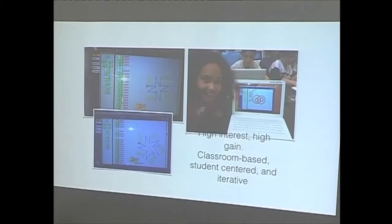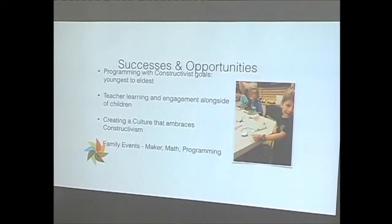So our successes and opportunities, right? Our goals are always from the youngest to the oldest. We're trying to make sure that everyone has an opportunity. We are trying to make sure that everyone is learning and engaged right alongside our kids. It's not just me. I don't want to be the only teacher working on this. It makes it much too person-dependent. And there's too many children and too many teachers to not enlist them in a way that is totally useful.